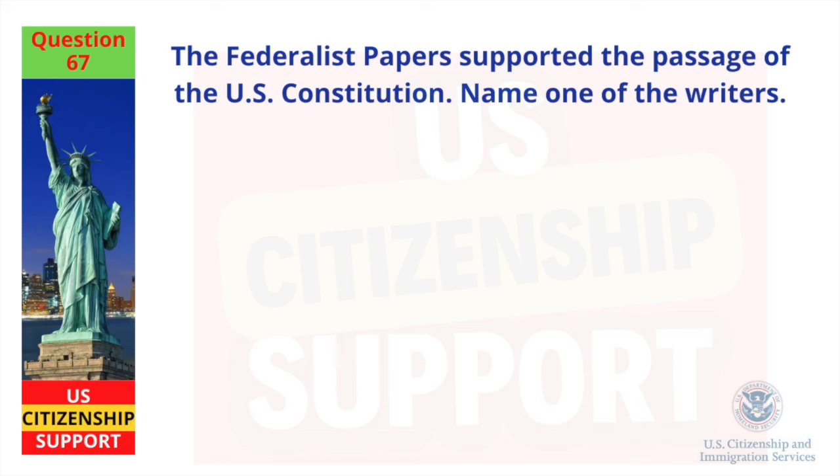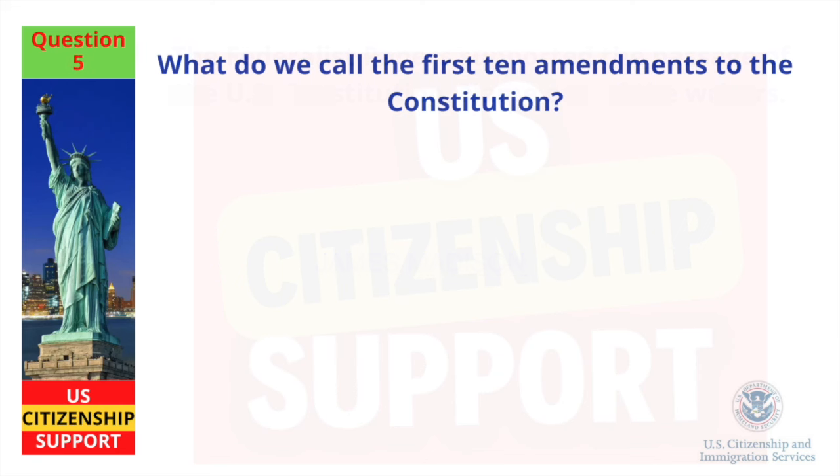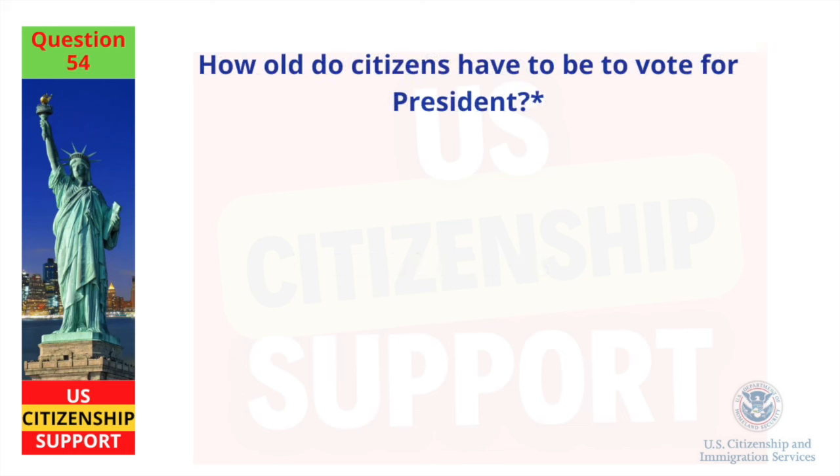The Federalist Papers supported the passage of the U.S. Constitution. Name one of the writers. James Madison. What do we call the first 10 amendments to the Constitution? The Bill of Rights. How old do citizens have to be to vote for president? 18 and older.